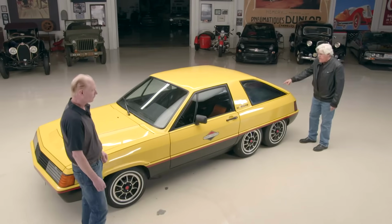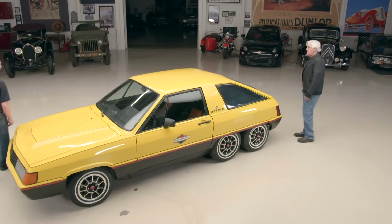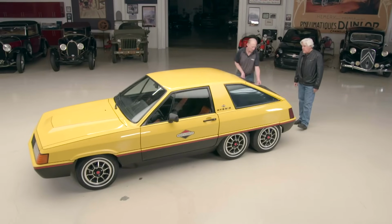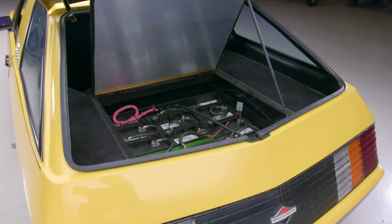So all your batteries are under there. Can we see the batteries? Certainly. So how many volt system are we looking at? 72 volt DC. There's twelve 6 volt batteries. Okay. So this is basically, you know, I've got a 1909 Baker Electric over there, and that's 78 volts.